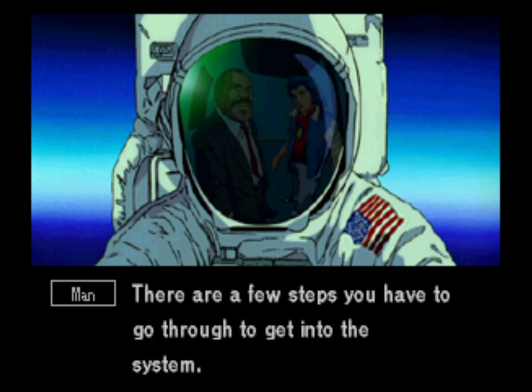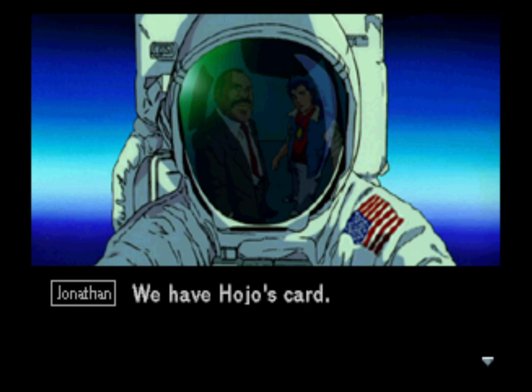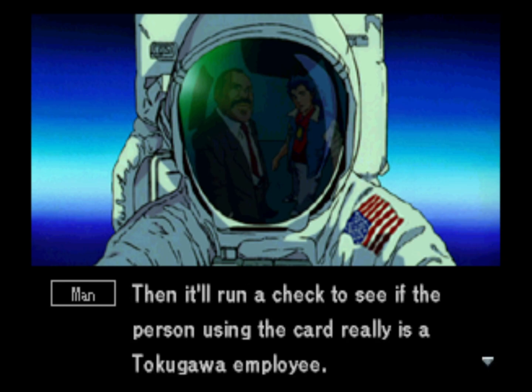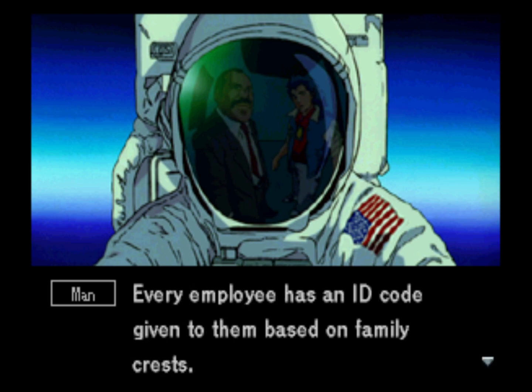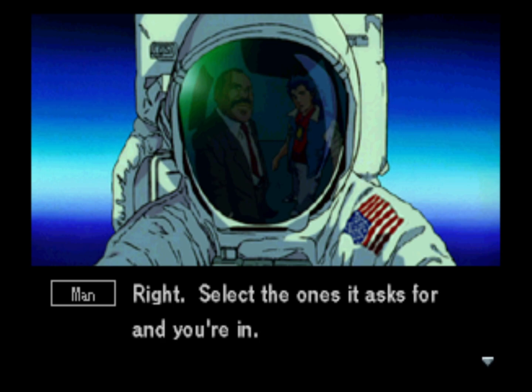The boot method. There are a few steps you need to go through to get the CD into the system. You need a Tokugawa ID and employee ID cards for all that. First, it'll do a card check. We have Hojo's card. So then what? Then it'll run a check to see if the person using the card is a Tokugawa employee. Every employee has an ID card given to them based on family crests. You mean those Japanese things? Right, select the ones it's asked for and you're in.